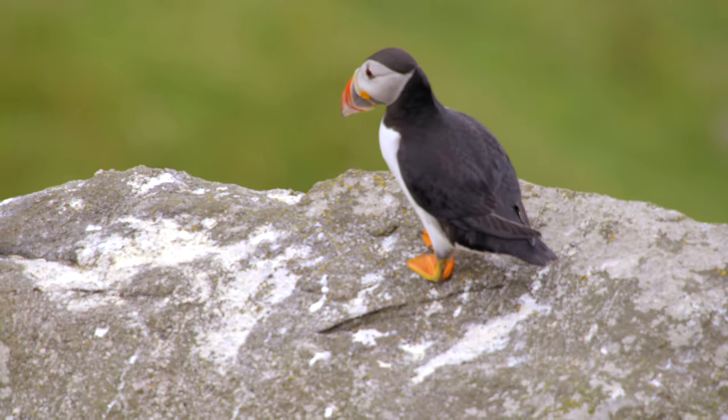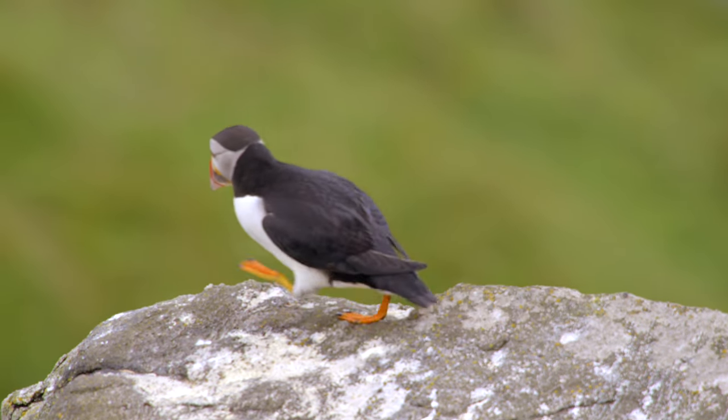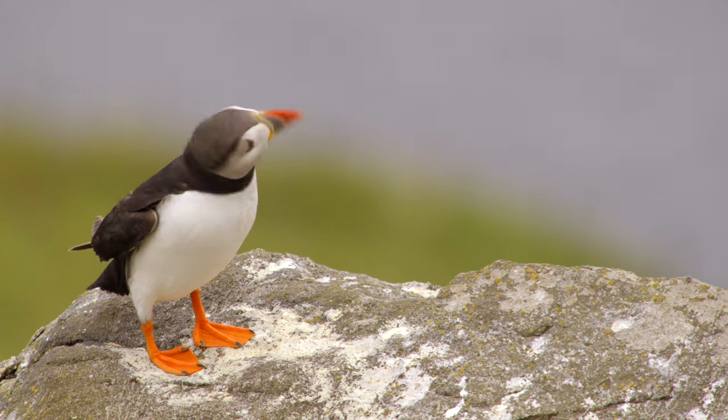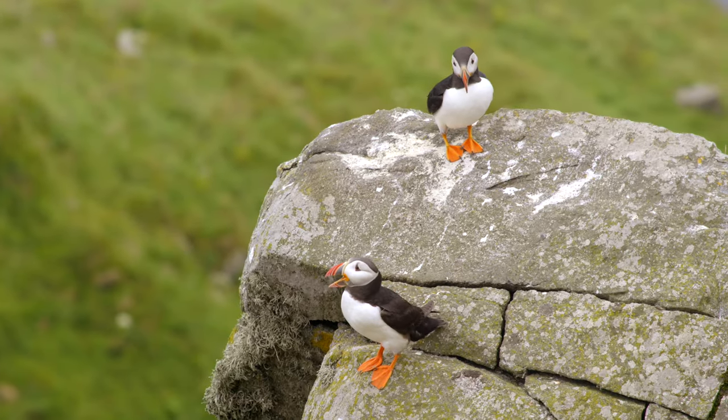The puffin looked around, shook his head, presented its colorful orange-red beak, turned around again, and flew away. But the next puffin landed even closer to me. More and more puffins settled on the cliffs, playfully shaking their heads and waddling along rocks and grassy patches.